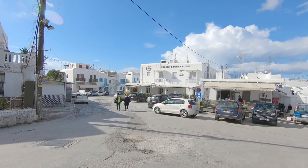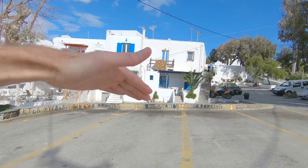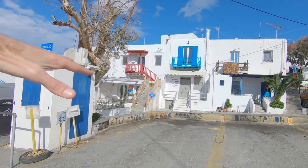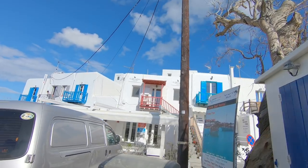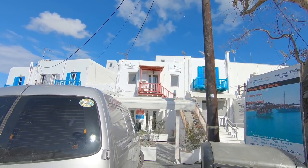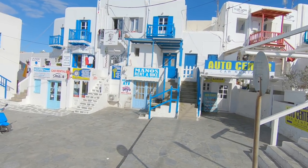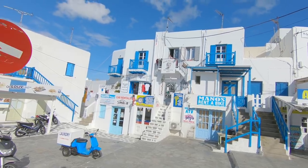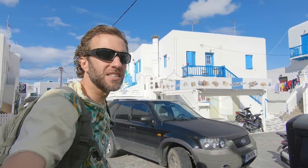Burger and Steakhouse. Here is where the tourist zone begins, basically. All kinds of shops. Idea Mykonos Tours. Ilias Lessi, Hair and More. Cuban cigars. Rent a bike, auto center, flesh for ink, laundry. My laundry is getting done right now. Cost 10 euros.